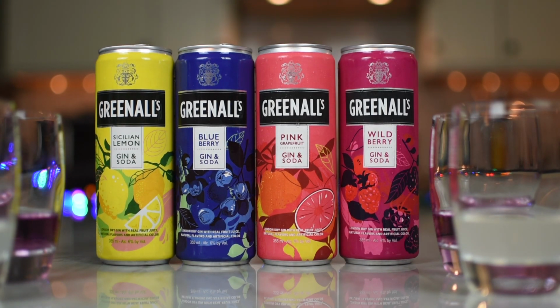Do you think that lemon goes with the gin more, or lime, or as citrus? Oh yeah, I mean, gin is more citrus. It's more of a perfect pairing, right? Gin and citrus is just spectacular. So I'm thinking, based on this, the pink grapefruit's going to be better than the wild berry. But we're going to find out.